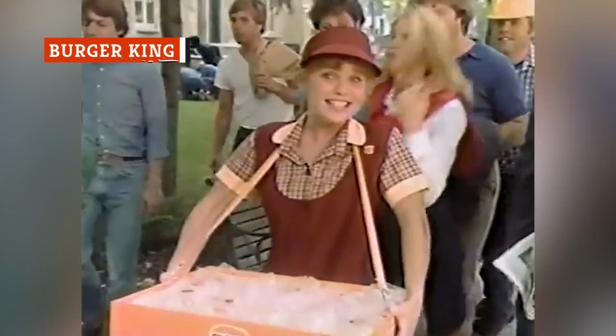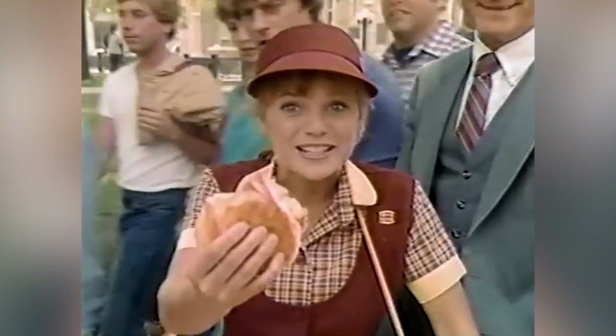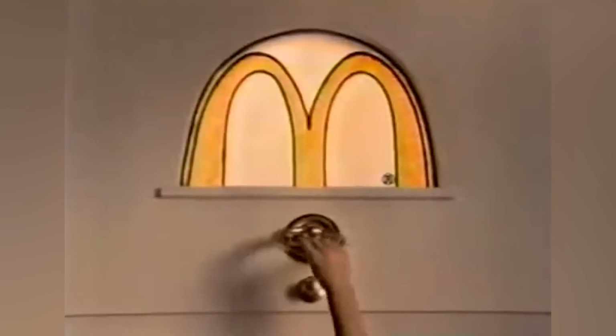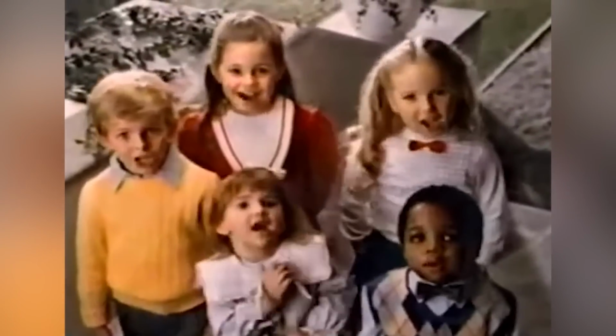Burger King was an early adopter of the fast food breakfast, introducing its croissantwich in 1983 as a very transparent attempt to compete with the McDonald's McMuffin. Heck, one of its most famous ads from the 1980s even saw a group of children creepily singing their apologies that the croissantwich beat the stuffing out of Egg McMuffin.